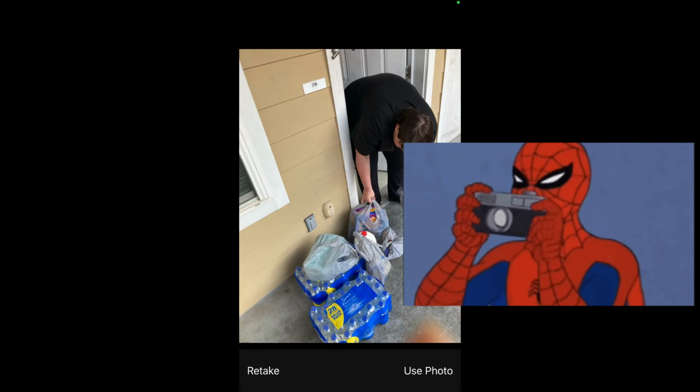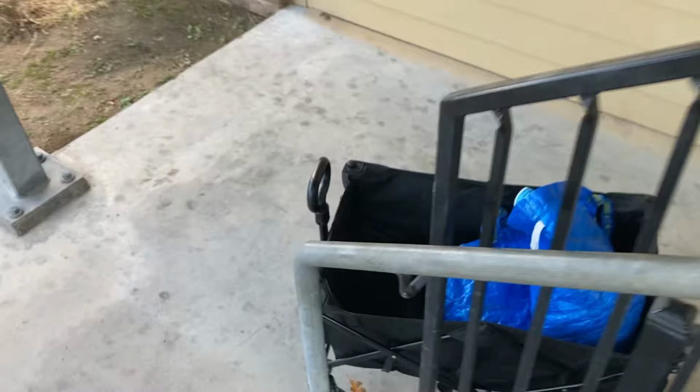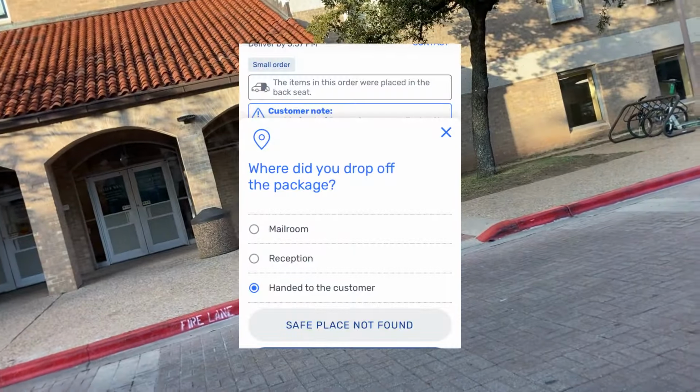So this place does not have an elevator, but I can at least use my wagon to get this as close to the stairs as possible. I got their items. Heading on to the next drop off. Thank God for this cart. Pulled up here for my next drop. Customers coming out to meet me, or they're gonna meet me over here, not sure.